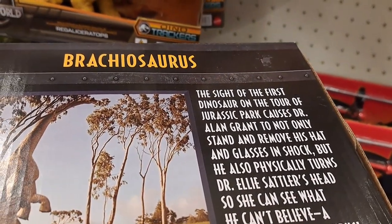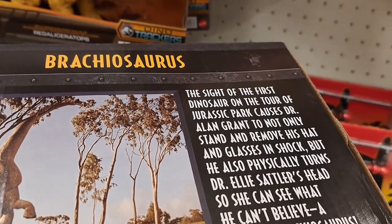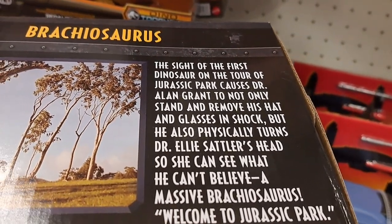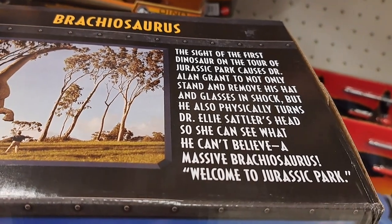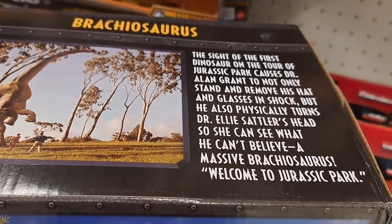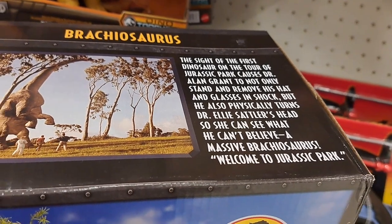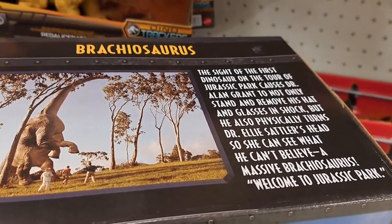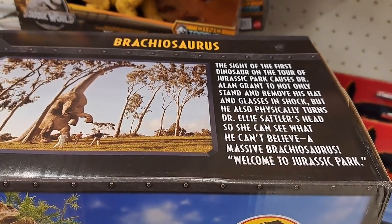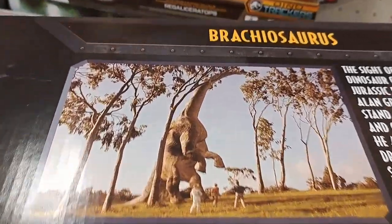The sight of the first dinosaur on the tour of Jurassic Park causes Dr. Alan Grant to not only stand and remove his hat and glasses in shock, but he also physically turns Dr. Ellie Sattler's head so she can see what he can't believe. A massive Brachiosaurus. Welcome to Jurassic Park.